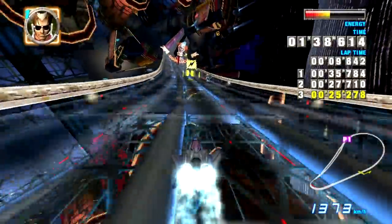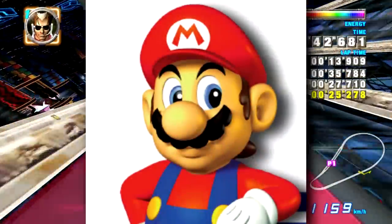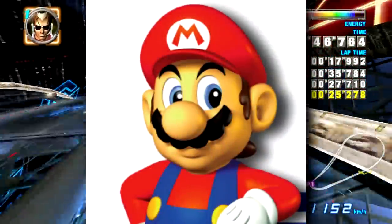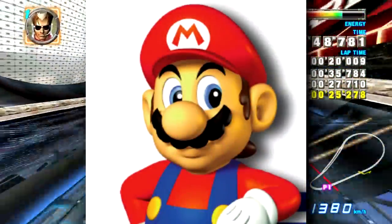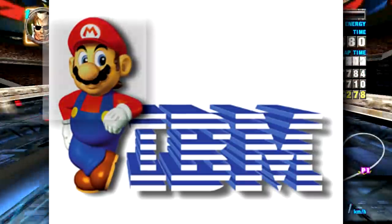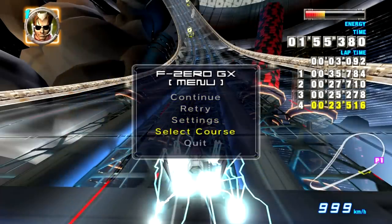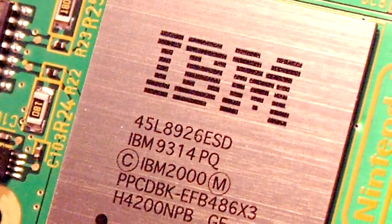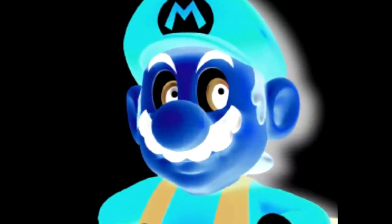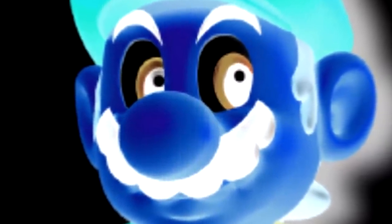The disc also contains several unused bitmaps. The first one is of Mario just leaning. I didn't see this documented anywhere else, but upon doing some light digging, I was able to find what I think is the full version of this image where Mario is leaning on the IBM logo. For those that don't know, IBM was the company to develop the Gecko processor, which was custom made for the GameCube. A rather creepy inverted version of the same image can also be found. The longer I look at Mario's eyes, the creepier it seems to get.